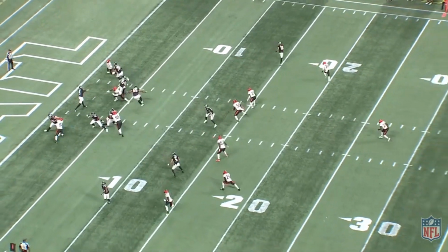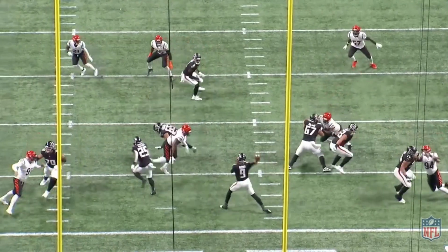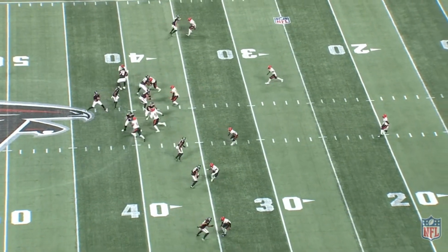Desmond Ridder is entering his second career NFL season and the first as the entrenched starter for his team. Last year, Ridder was able to take over the reins for the Falcons for the last month or so of the season, and there were expectedly some ups and some downs.